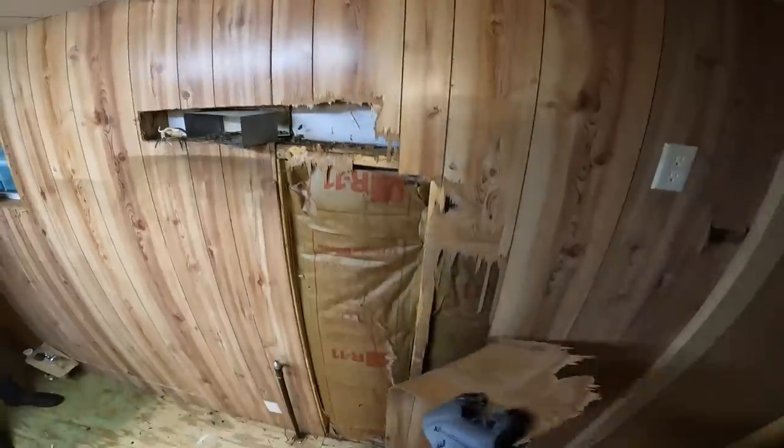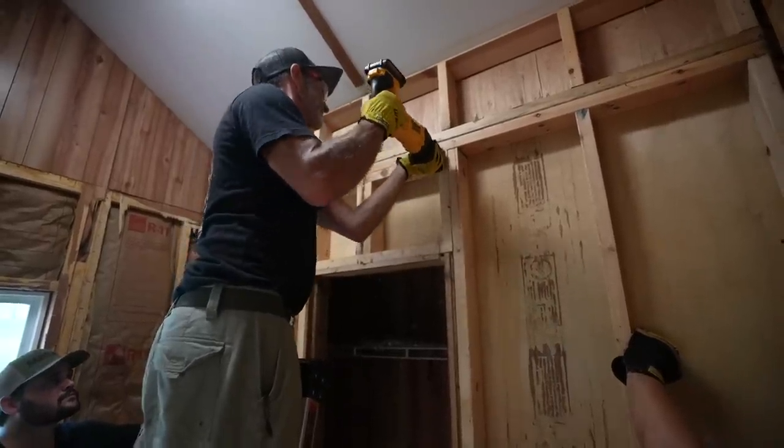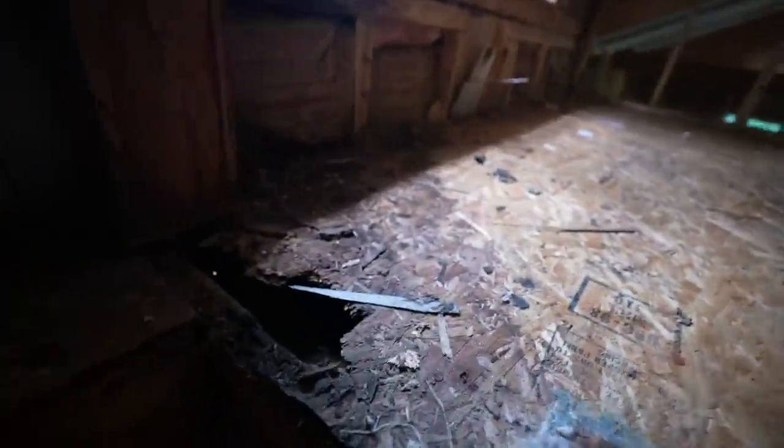Next, we are going to completely remodel my hunting cabin. Look what we got dangling here.